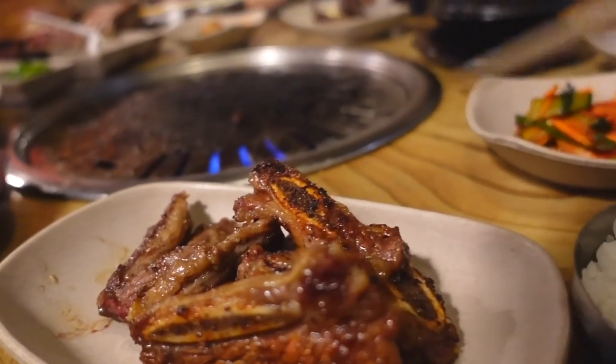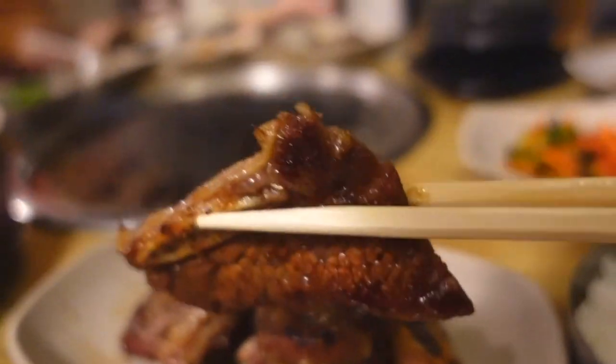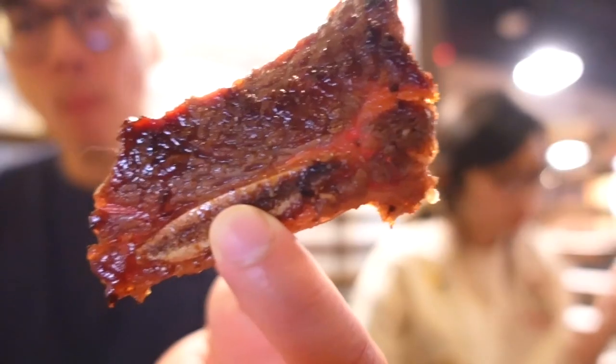Next up, we have galbi. This is my favorite. It's a Korean short rib. This is galbi. There's a little piece of hair on there. Oh, and these you gotta get down and dirty with.